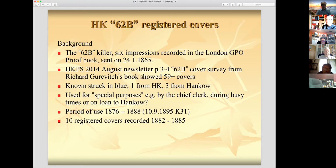So it's quite a long time. But if you check out Proud, actually Proud recorded the date of 1895, which is a little bit unusual. No illustration, of course, but it's interesting that it was used at such a late date. And 10 registered covers have been recorded between 1882 and 1885.